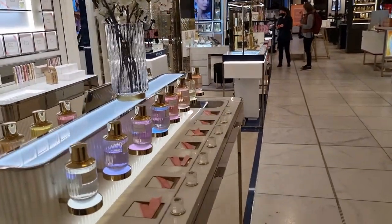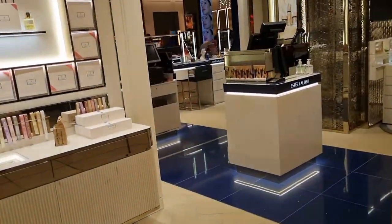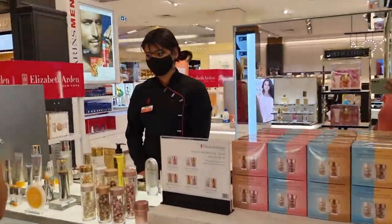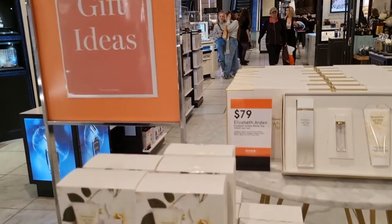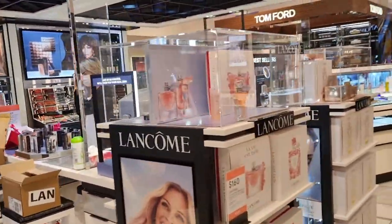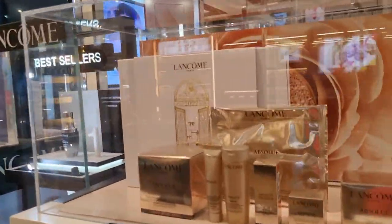Oh, this smells so good. What's that? So this is the Estee Lauder. And it's really, really good. Wow, wonderful. They've got all the gift sets because of Mother's Day. And here you can see the Lancome products. Lancome is really good. I have used Lancome products. It's really, really beautiful. They have good stuff for the skincare routine and things. So you can, it's really good.